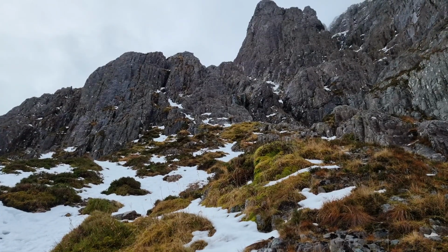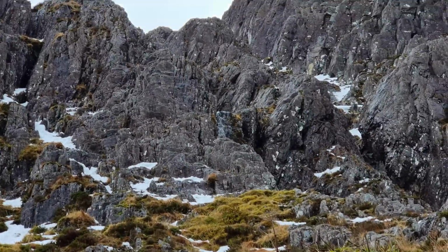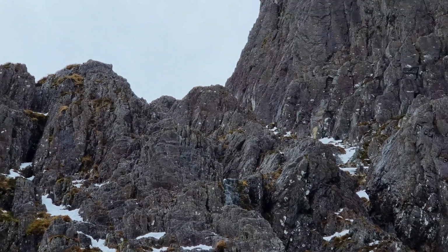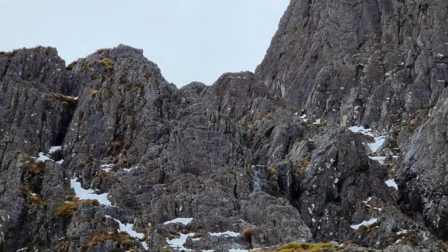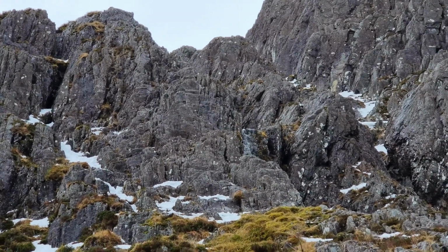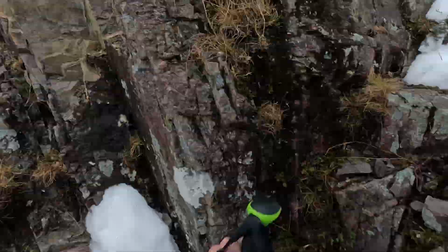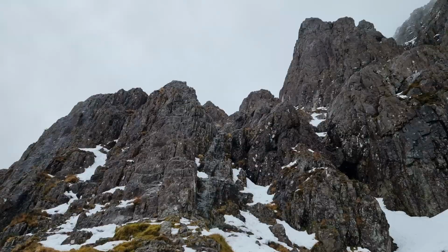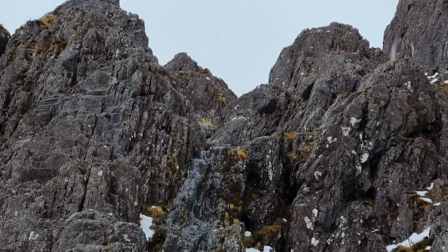I believe I'm coming to the start of the actual climb. That bit just in the middle. Let's climb up that ridge. I'll stop, have a rest, put my walking poles away and I'll start the climb. I'm definitely catching up to those climbers ahead.